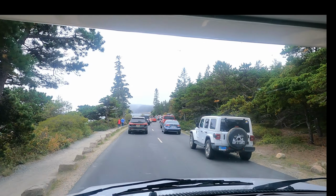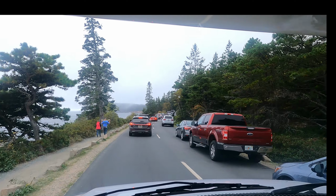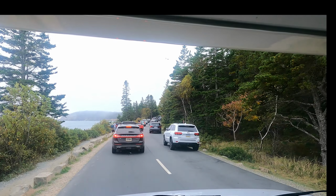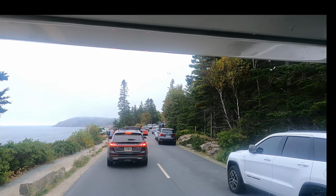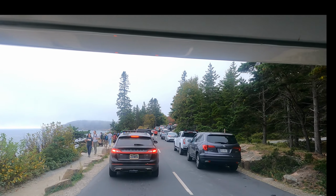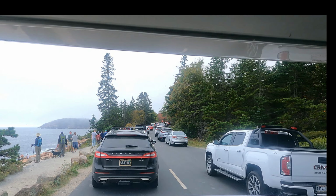And I hate to say, but this is Acadia National Park on a Wednesday afternoon in October. The last week of the summer. Very scenic season. But a lot of cars. There are a few parking spaces. You can pull over a little bit. And I think they're closing up the park next week. Around the 15th, something like that.